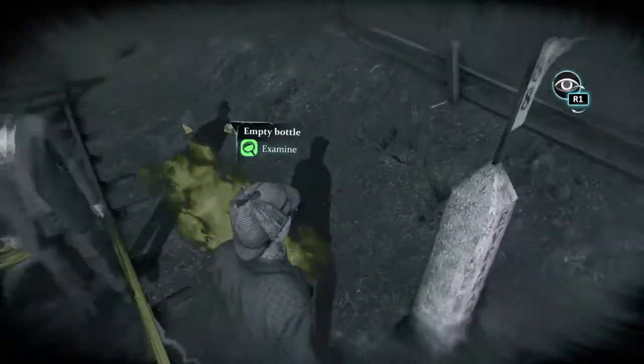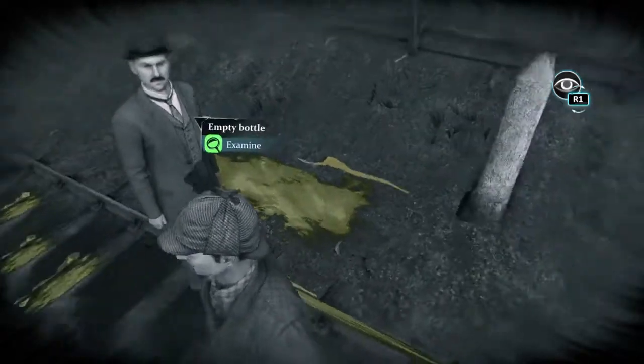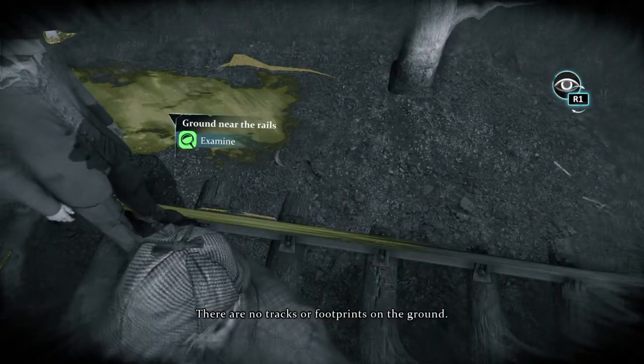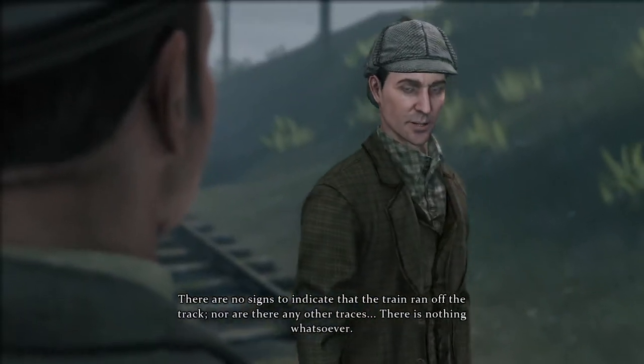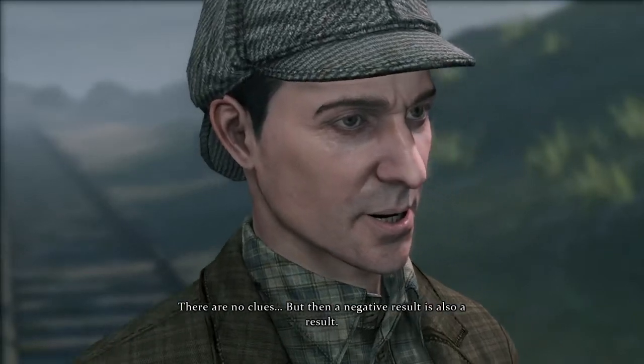Come on, just no. Select that. No, no. Get this thing to behave for us. There are no tracks or footprints on the ground. There are no signs to indicate that the train ran off the track, nor are there any other traces. There is nothing whatsoever. There are no clues.